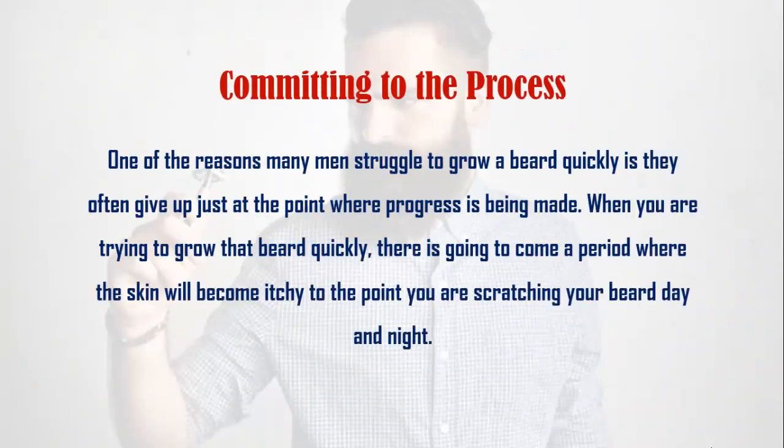Committing to the process. One of the reasons many struggle to grow a beard quickly is they often give up just at the point where progress is being made. When you are trying to grow that beard quickly, there is going to come a period where the skin will become itchy to the point you are scratching your beard day and night.